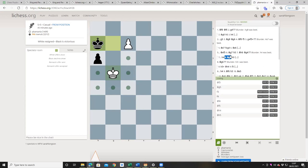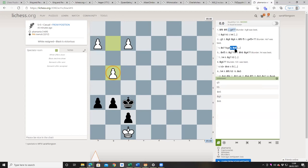White's losing. So Black was able to get the initiative there. So when did Black play F5 in the game? Move forward. Black played F5. Yeah, I think G4 was probably the mistake. Okay, so in this position, I think White should play F3.